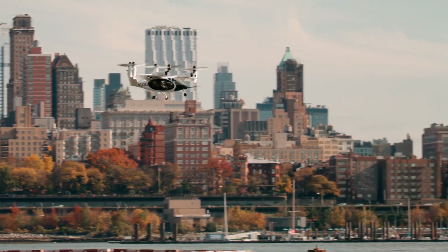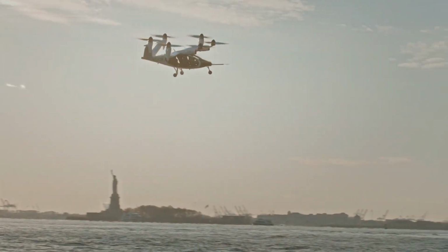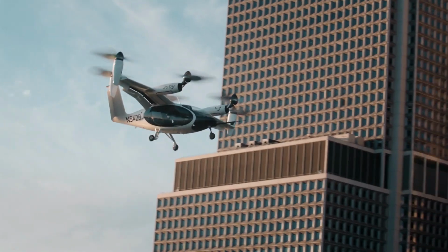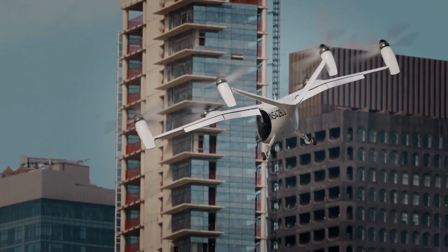With a range of up to 150 miles and a top speed of 200 to 320 kilometers per hour, the Joby S4 offers efficient short-distance travel. Joby Aviation is also working on an integrated air taxi service, utilizing a network of landing pads in cities for swift and easy passenger transportation.